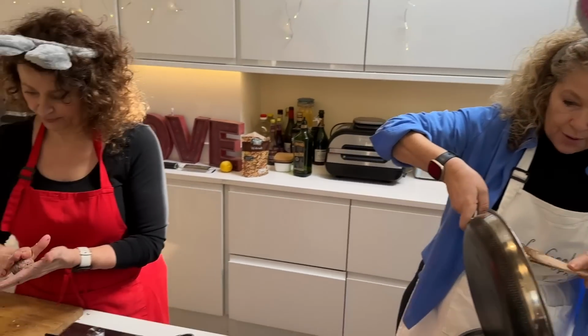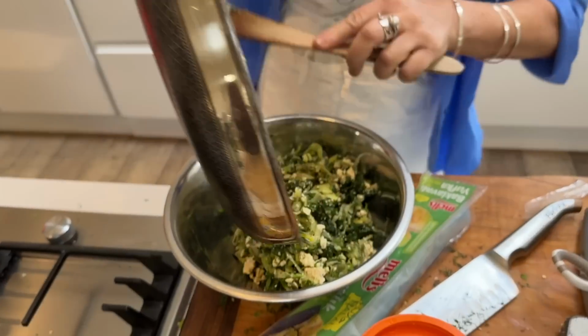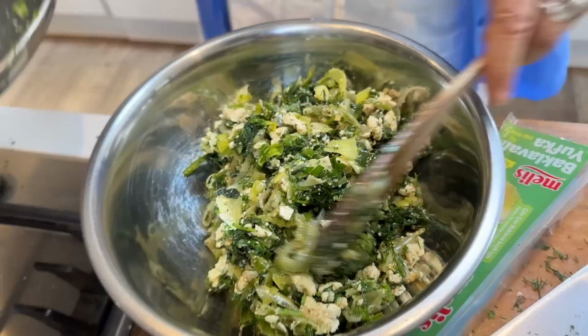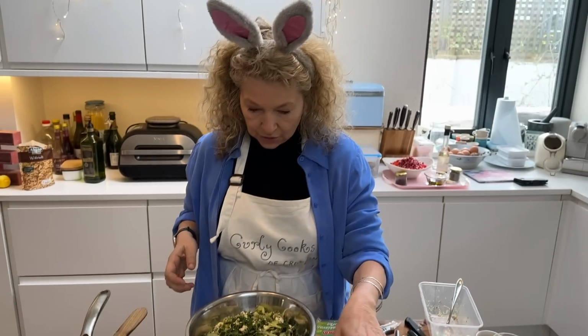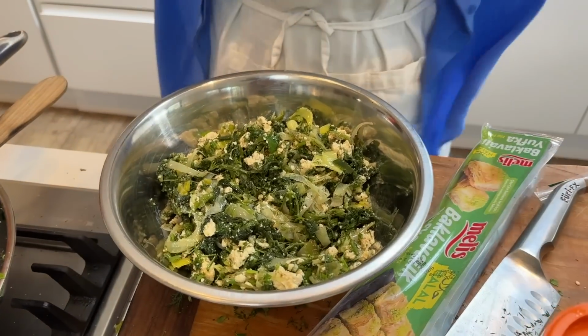So let me just remind people what was in there. 1 onion, 1 leek, 2 spring onions, 3 cloves of garlic, 4 tablespoons of olive oil, a sprinkling of salt, 500 grams of defrosted spinach, 140 grams of tofu, with your vegan cheese, your oregano. You got it. Right, pastry time.